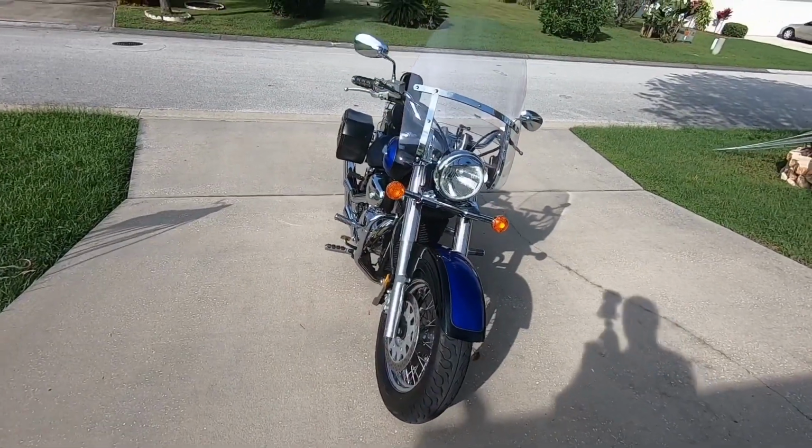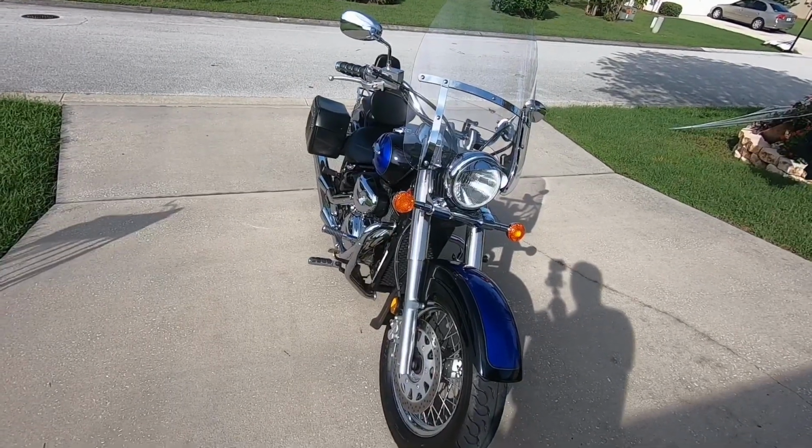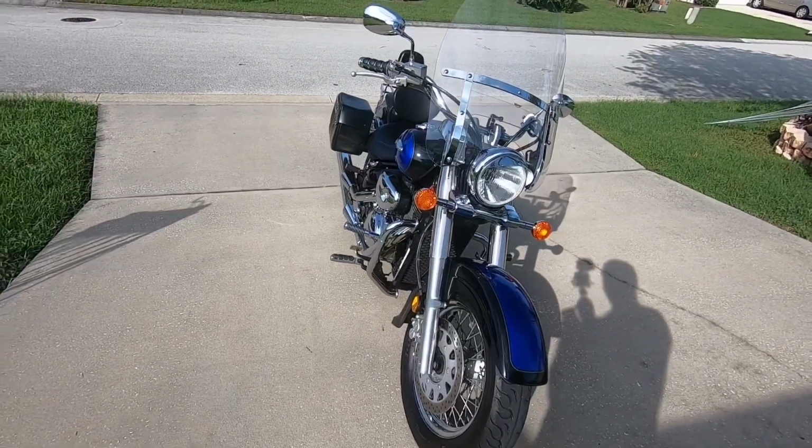Alright, so we're going to do a spec review of this motorcycle. It's a 2002 Suzuki Volusia.